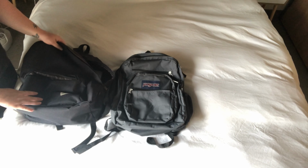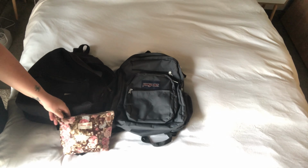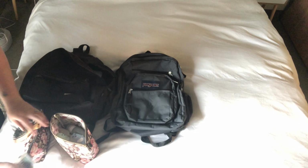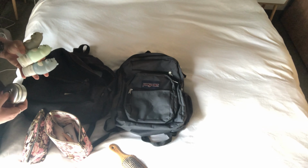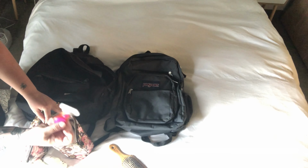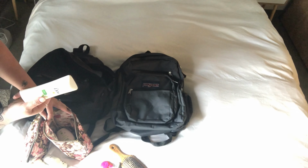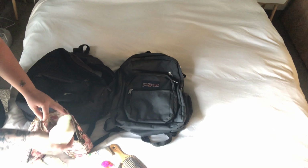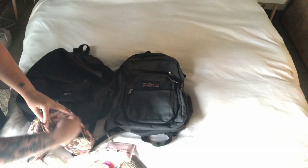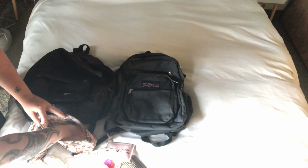I'm also gonna put my toiletries in here. These are new, I just got them. This is for all of my toiletries. This is my new makeup bag. I got them on Amazon. I like to keep it minimalist as far as toiletries go. And then I've got my toothbrush, a little tiny razor, a full deodorant, full face cream. This is where I keep all of my Q-tips, nail clippers, and a random clip. So those will all go in.